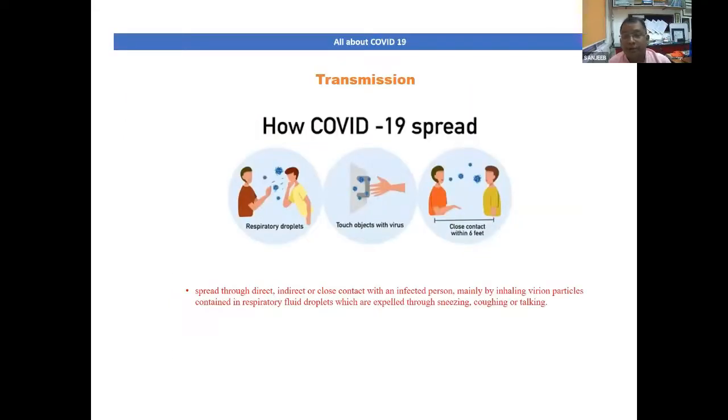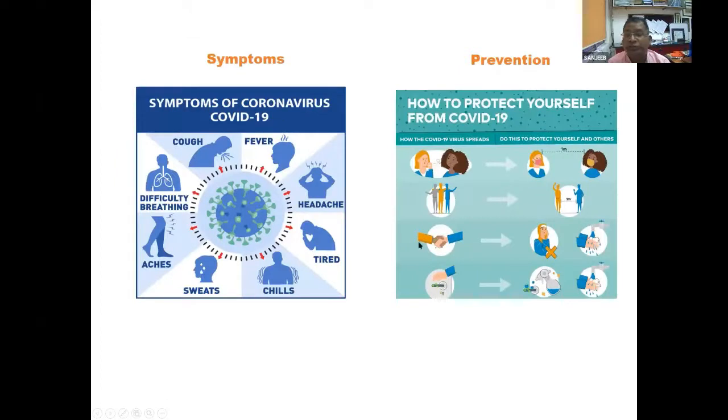So now, what happens? The first thing is transmission. How does COVID-19 spread? Through respiratory droplets, touching objects, close contact within 6 feet. These are the things. Symptoms, prevention. I don't want to tell everything, since we have more or less all gone through this disease, and we know much better than what was written.